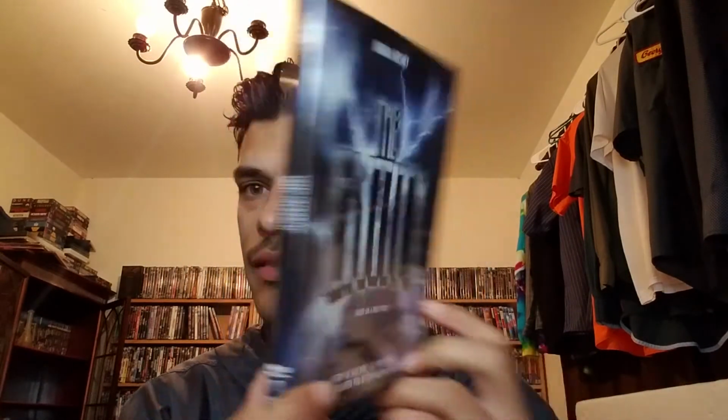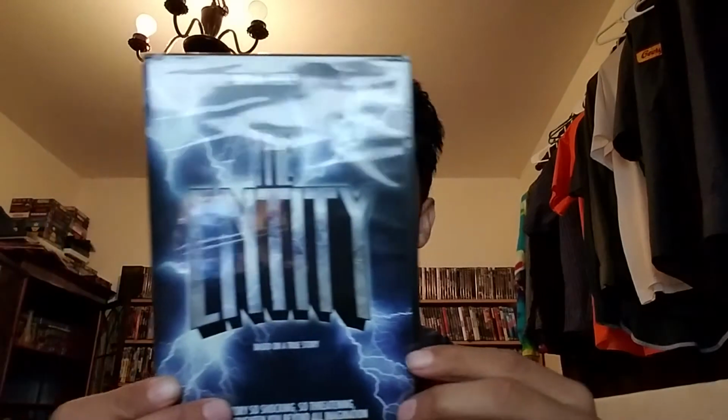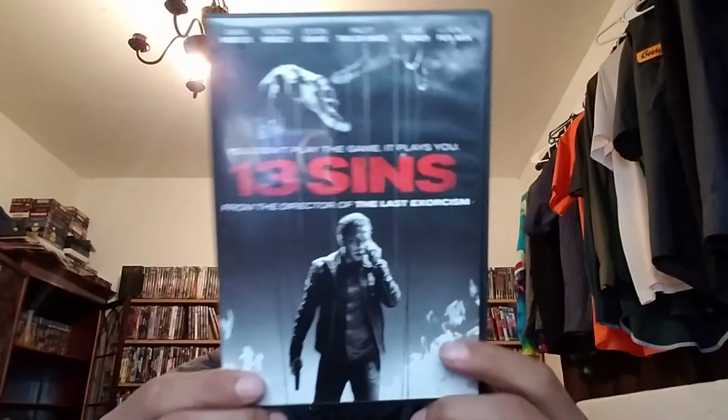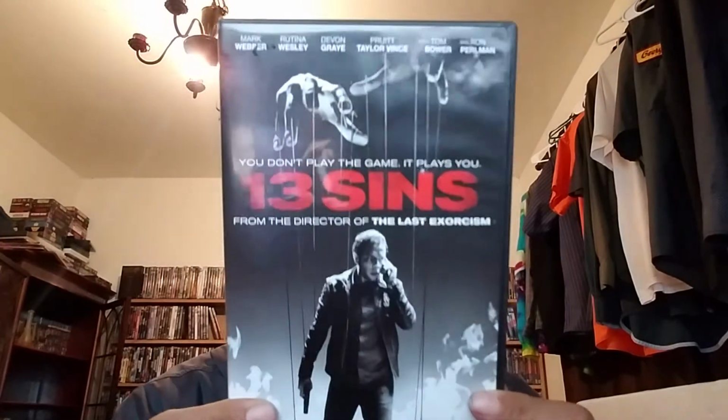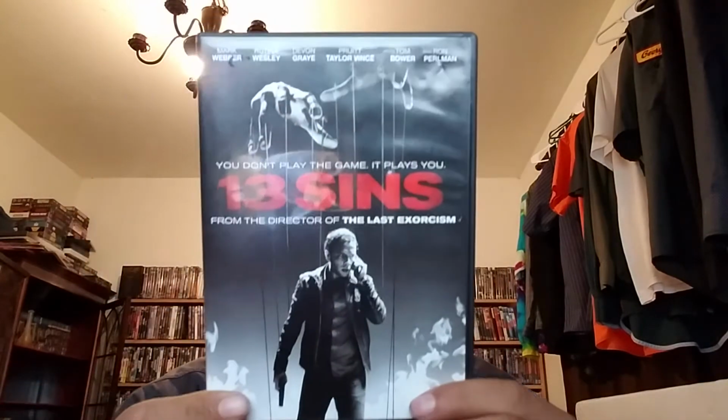It's The Entity. And I wish I had the first Anchor Bay release of The Entity when it was first released in the earlier Anchor Bay days. But that's like a later release. 13 Sins. Crazy, crazy movie. About all these people that are playing the same game and they have to do 13 crazy acts to get the money. Takes a turn for the worst.